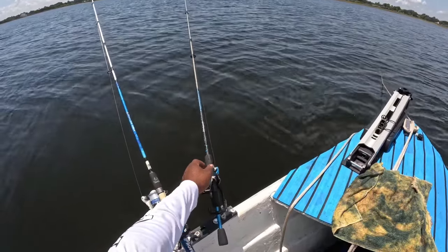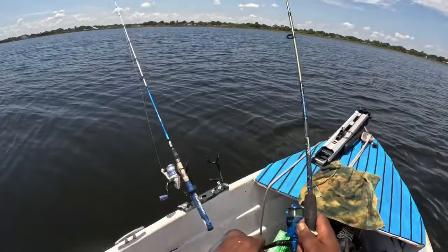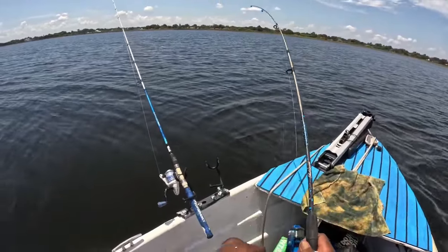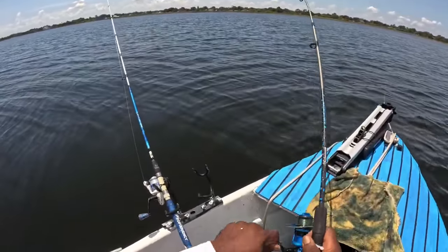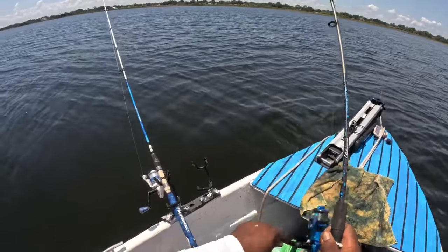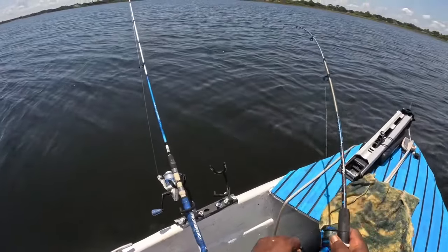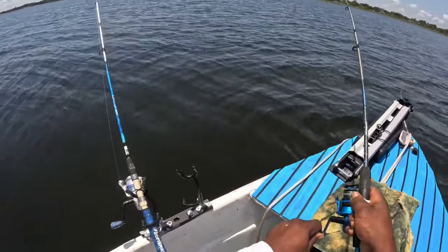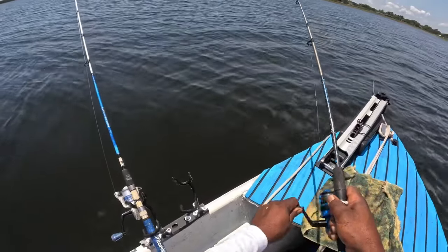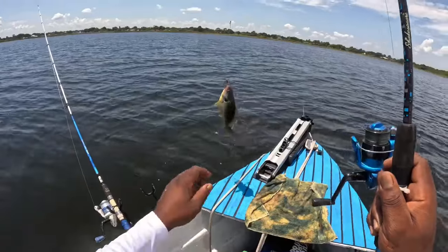Looks like he tapping soft. Let me see, folks. Nope. Oh, no, I got him. He on now. Swimming straight to the boat to me. I know you guys can see him down in the water, like another nice bluegill. No shellcracker.